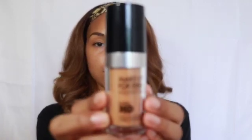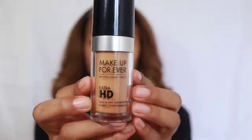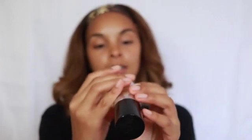So now that we have that rubbed in really well, I'm going to go ahead and apply my foundation. I'm using Makeup Forever's Ultra HD foundation, and my color is in shade Y425. And I'm just going to apply on my face.